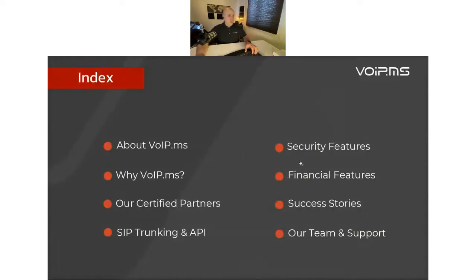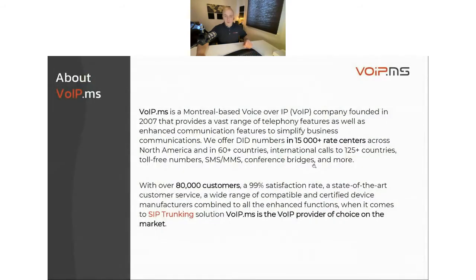So just a little bit about the agenda before getting started. About Voip.ms, why Voip.ms, our certificate partner, a little bit about our SIP trunking and API, security features that we are offering, financial features, a little bit of our success story and our team and support. And I'll finish by explaining how to connect or build up a SIP trunk in the Voip.ms portal to connect Vodia PBX to our platform.